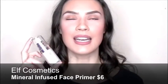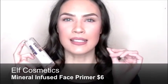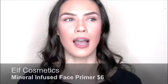So I want to start with e.l.f. Mineral Infused Face Primer. And I love this primer because it has this silicone texture, and I just love how it makes my skin smooth and it fills in my fine lines, especially on my forehead and around my mouth. It really minimizes my pores. So I usually apply it all the way on my T-zone and around my mouth and right here on the areas that I have bigger pores. So this is $6 and you get 0.47 ounces. It's a pretty good size and all you need is a tiny little amount and it goes a long way. So this is my holy grail primer.